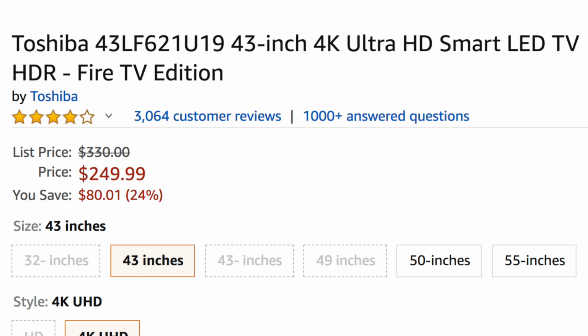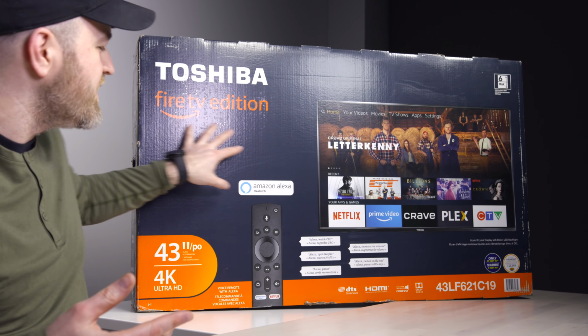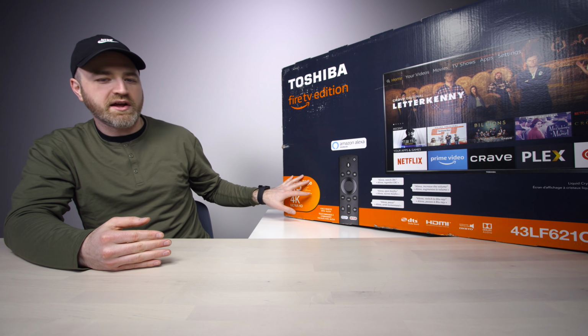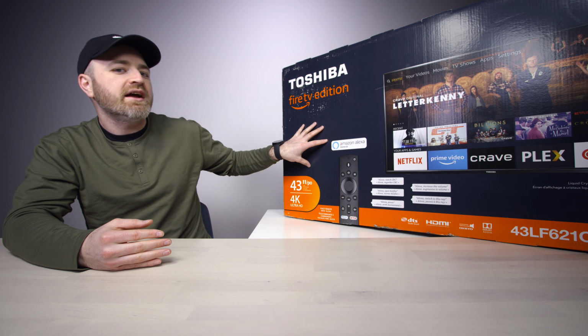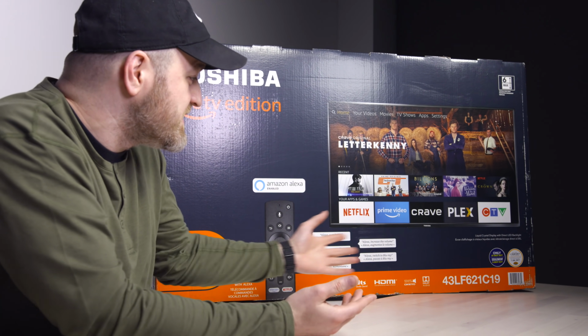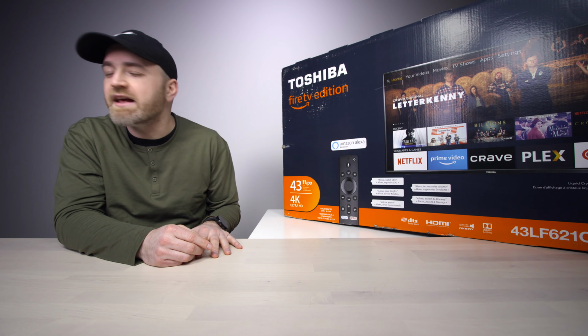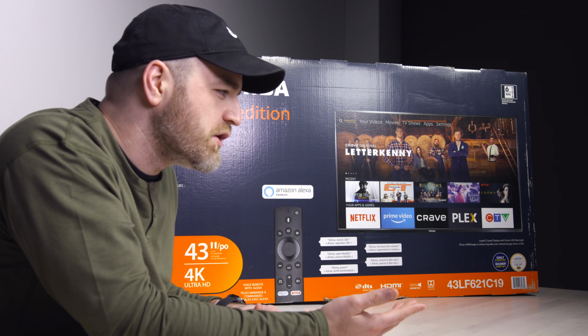It's reviewed really well. It's got the Amazon branding with the Fire TV edition. So this 43-inch 4K TV is $249. If you're in the market for a TV, this is probably something you should be paying attention to, especially if you haven't stepped up to 4K yet. I mean, there's hardly an excuse left at this point.